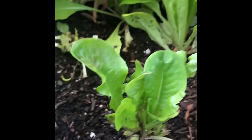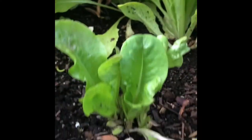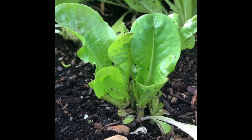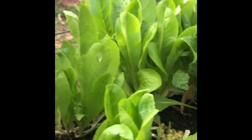And I've already been cutting some, you can see. That's a newly cut one, but it grows right back after you cut it, so you can just keep coming back for more and more. If I don't pull these out of the ground right here, they're just gonna grow back and have more beautiful lettuce just like this.